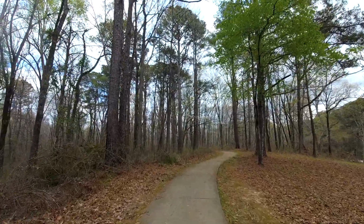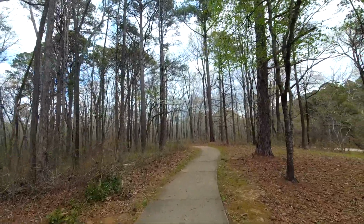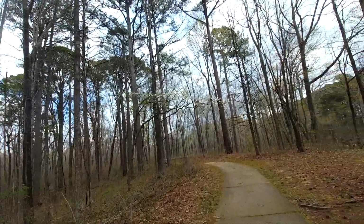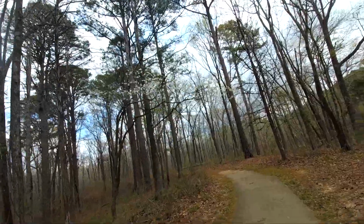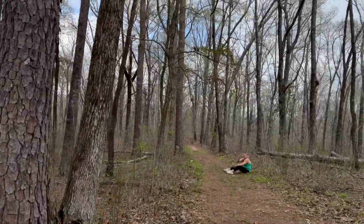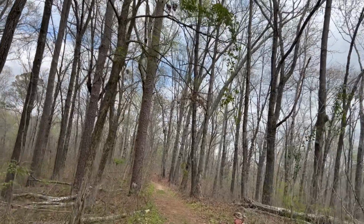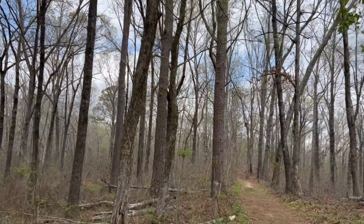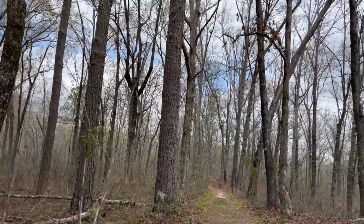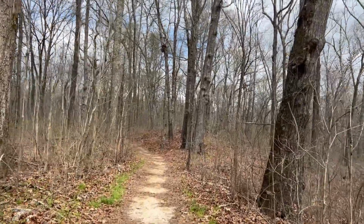I saw someone up ahead, sitting on the trail. I didn't want to disturb her, but I told her I was just looking for the Confederate graves up ahead. Oh yeah, I walked up there. Did you walk up there? I haven't seen it quite yet. It'd be pretty cool though, I bet. I tried to put my camera away from her for privacy reasons and continued my walk.